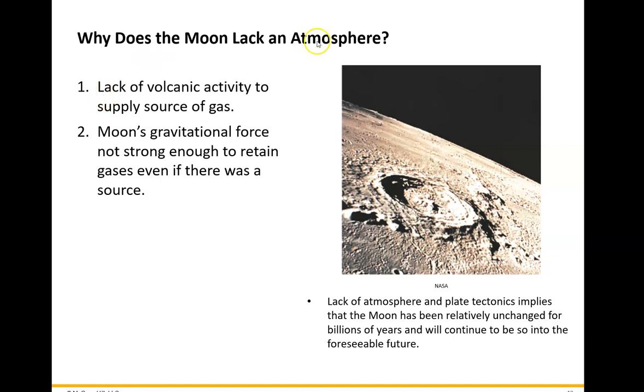One of the reasons is, of course, that there doesn't seem to be any volcanic activity, so there's no source of gas because there's no volcanism. And then, of course, the moon's gravity isn't strong enough to hold onto gas molecules, certainly not when they're exposed to the heat of the sun.